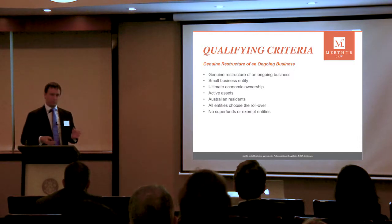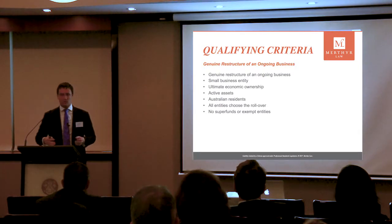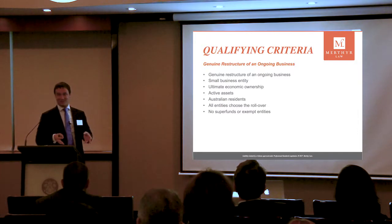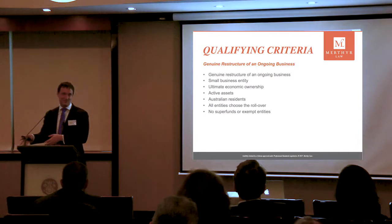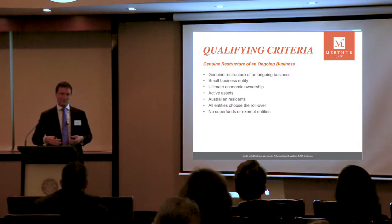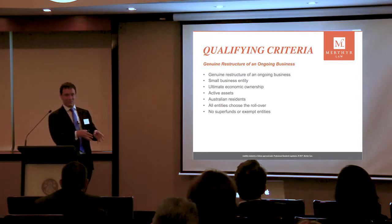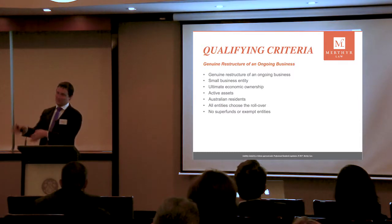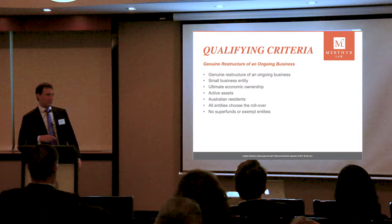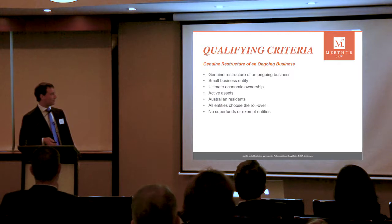Then the next issue, which follows on from that, is active assets. The assets that you're going to transfer over as part of the rollover need to be used within the business. Ultimate economic ownership: the same people that ran the business before have to be the ultimate owners afterwards, and you look to who the individuals are. That's just part of the overall flavour of the rollovers, that if Joe Blow owns his business immediately beforehand, Joe Blow needs to own the business through whatever structure directly afterwards. Again, the others are pretty straightforward. You need to be Australian residents, everyone needs to choose a rollover, and no super funds and no exempt entities.